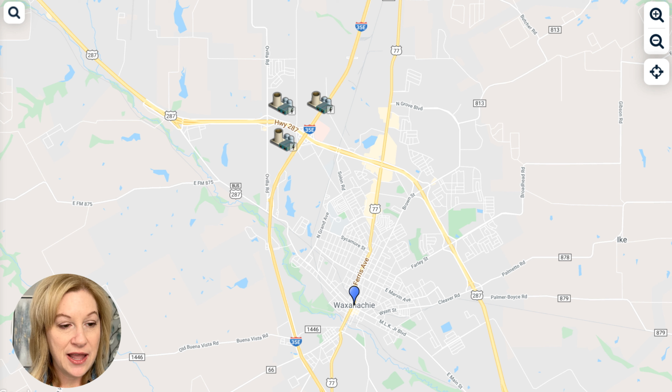Okay, so right along in here, you've got your North Grove Boulevard right in there. And let's take a look here at new construction. This is where it gets exciting, folks. I think you are just going to be blown away by how much new construction there is. Okay, so are you ready to see this? Because I'll tell you what, in Waxahachie, you have not just new construction, which you have in spades, but you also have new construction with acreage.